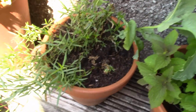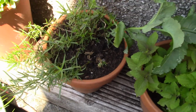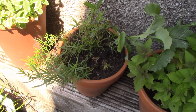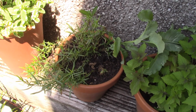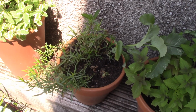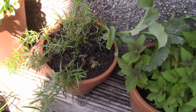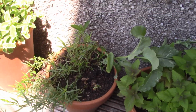This is a tarragon that my sister bought me. There's a French tarragon and a Russian tarragon. One is perennial, but the flavour isn't as good, and one is an annual, but the flavour is amazing, and that's the one we usually get from the shops. So this is meant to be the annual one, but I kept this in the greenhouse all winter and it started to grow again. So I think if you just protect it, it'll last a bit longer.